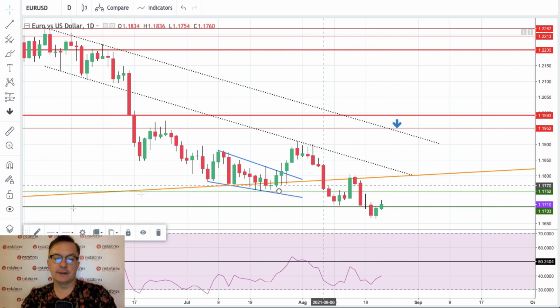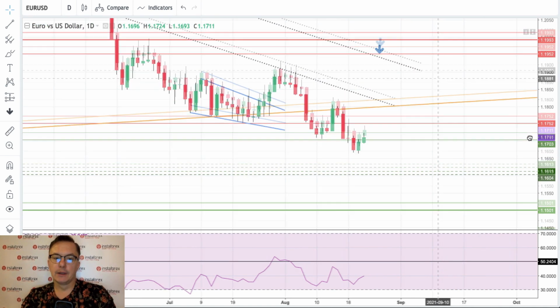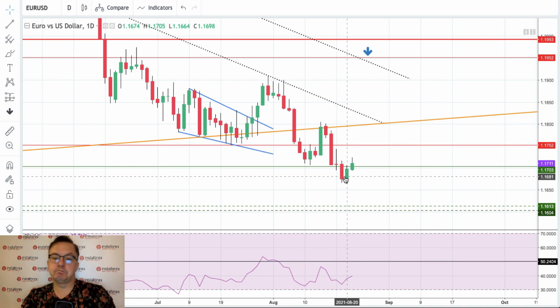Now this level is definitely a technical resistance, another technical resistance, 1.1752. That was the old support, 1.1703, and the next targets, 1.1613, 1.1604. Those are the next targets for the bears on the euro dollar. So far, not really any particular reversal pattern.